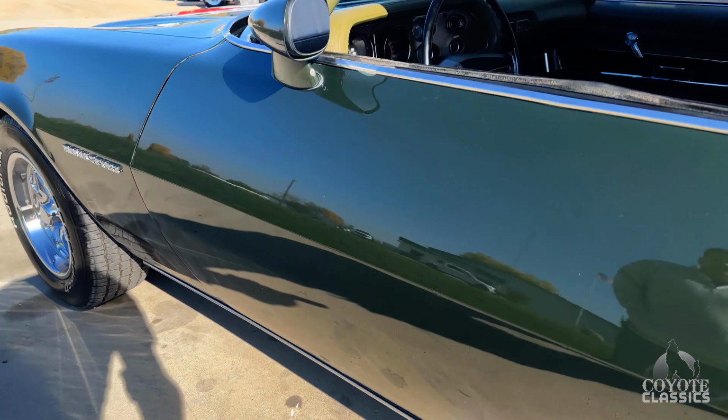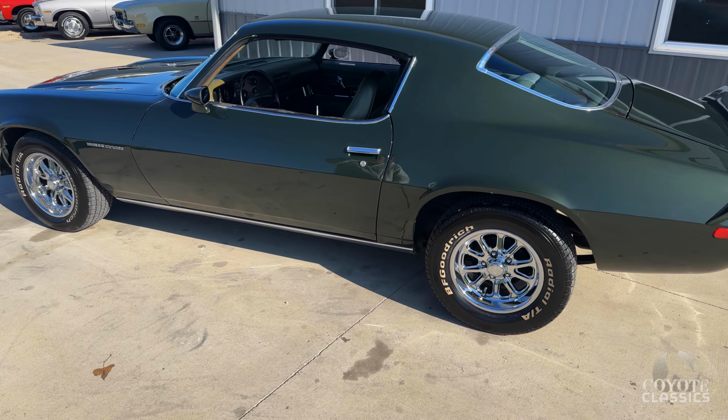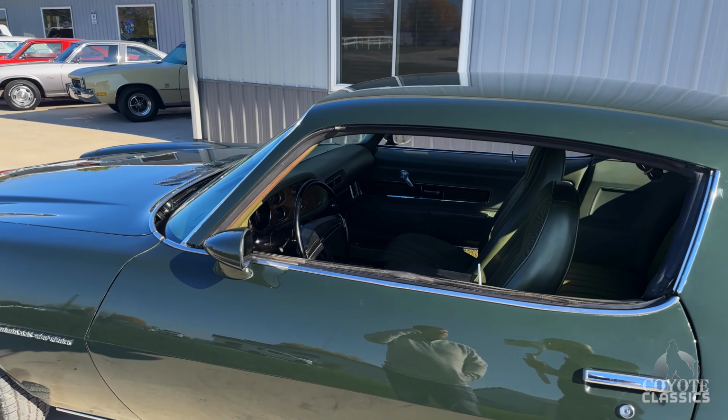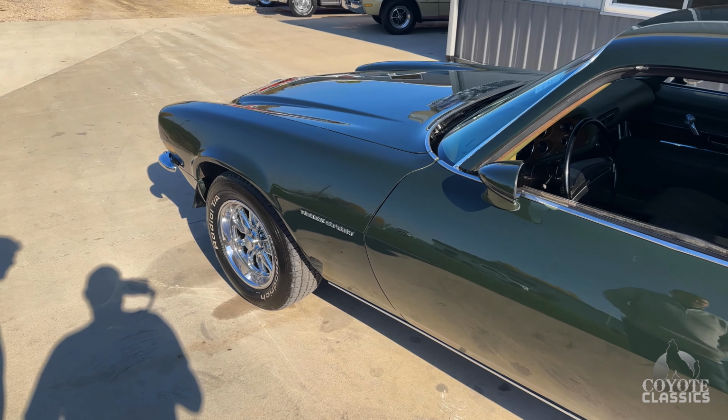So, like I said, it's been driven. Paint's probably 10, 15 years old, but what a solid, great driving car. You can jump in this and take it to any cruise night and just have a blast with it. With cold air. The air will be working when it leaves here. Nice.